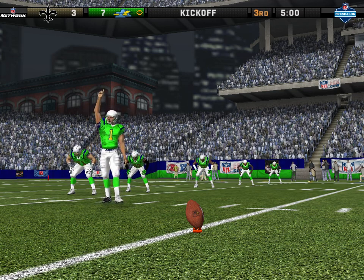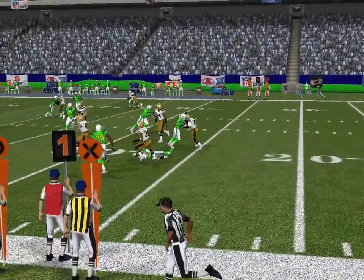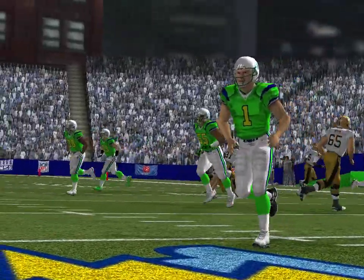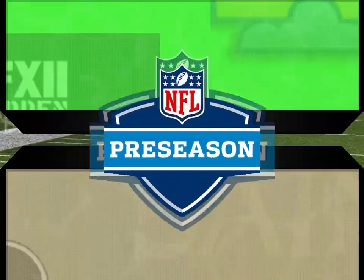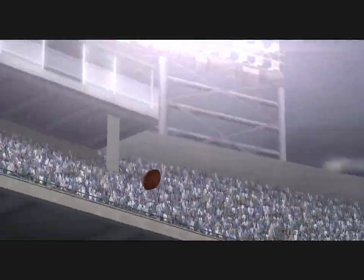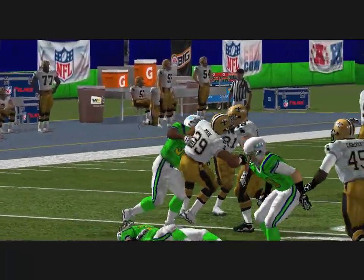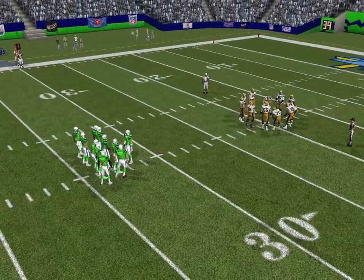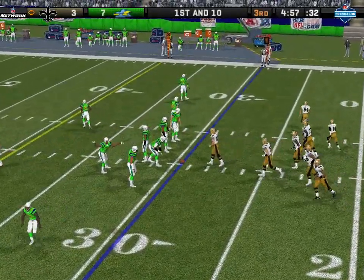Number one looks like he's just about ready to kick this one off. Good kick, should be returnable. From the 7, number 39 is able to get it to the 29. The Saints will start the drive at the 29-yard line.